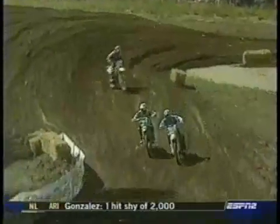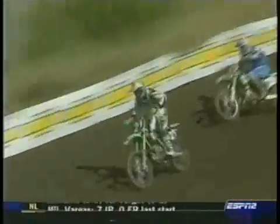Stewart going into the water hazard. Trying to keep the inside line all the way. He does the foot down semi-water ski with the boot. Roncada back by on the inside. So Stefan Roncada regains first, and here comes Stewart. First to the inside, now to the outside. Where's he going to go next?